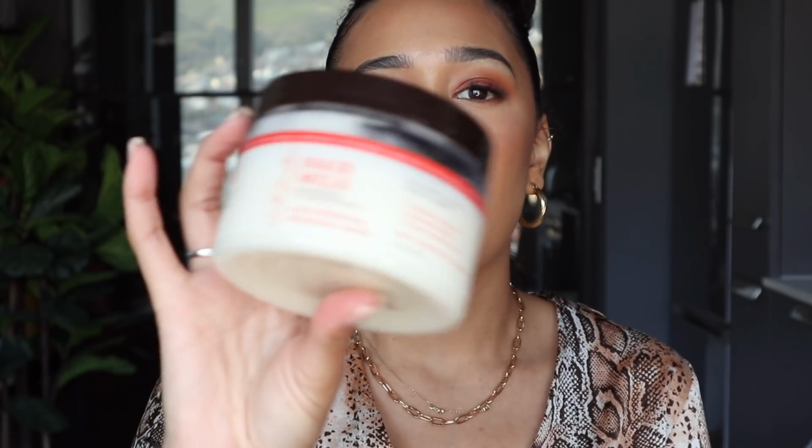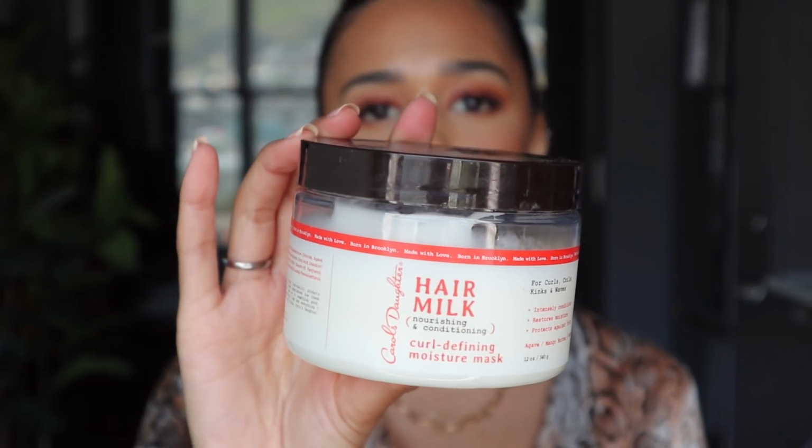And then this is the Carol's Daughter Hair Milk, it's Cool Defining Moisture Mask. So this is something that if you feel like your hair is struggling at the moment and you just need like a lift, I've used this a good couple of times and it was great on the hair. It's also got mango butter in it, which is quite interesting. I've never heard of a product that has mango butter in, but yeah, this you can find at Clicks as well.